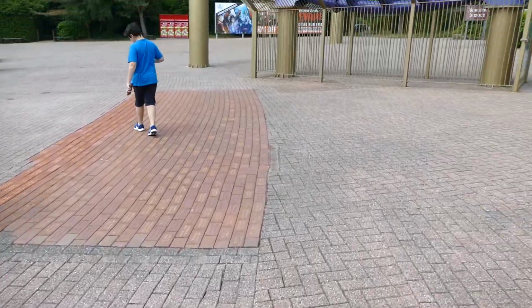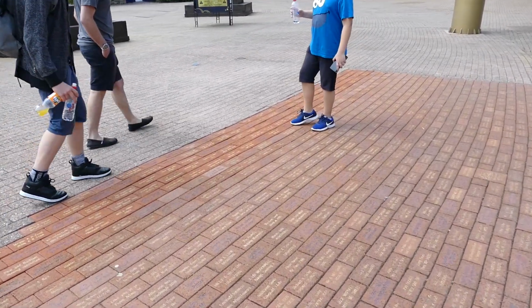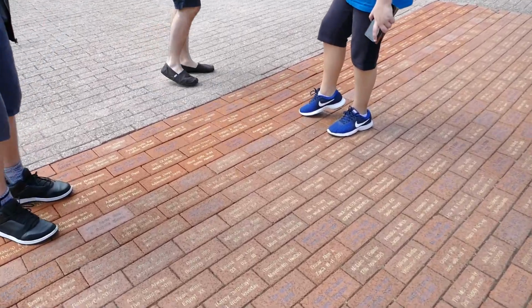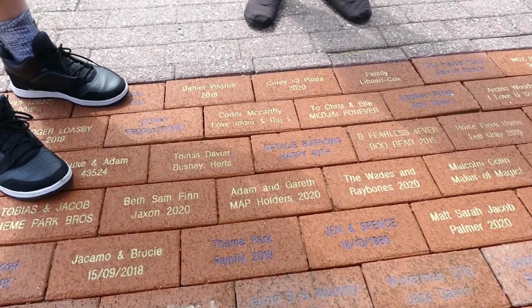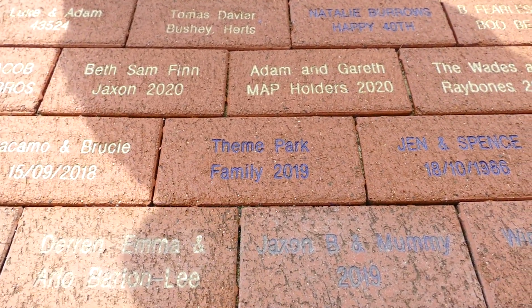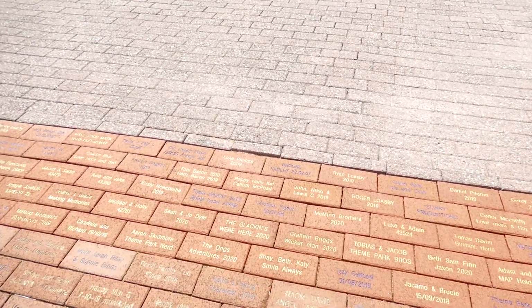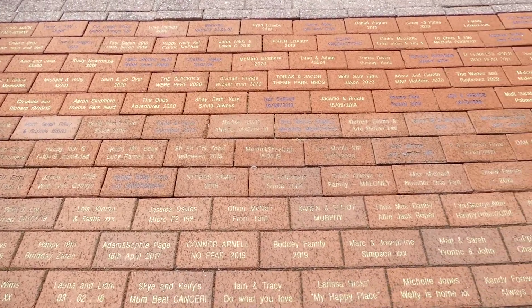Okay, here we are now in the plaza. Before we go, I'm just going to quickly show you where our brick is. I found it. Our brick is, okay, more to the right, and there in the middle it is. Theme Park Family 2019. However, if you want one of these bricks, it's going to cost 50 quid. Blooming hell, 50 quid, hey?